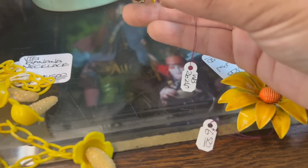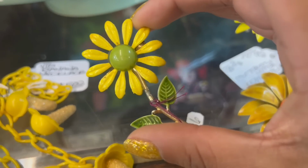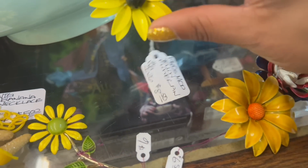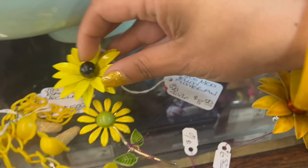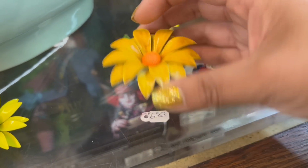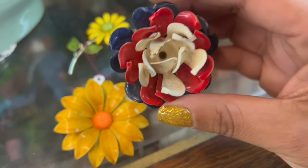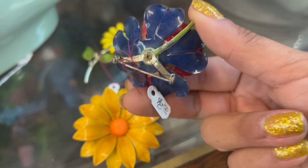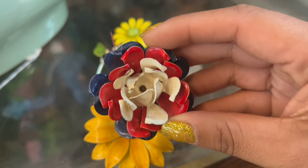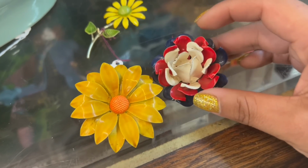This one is at $6. It's not perfect. The sunflower one, I'm gonna have to get at $8.50. That's fantastic. I'm not sure about this one. This one's got a little bit of wear. And this one's really fun. I think I can clean it up just enough. At $8.50 though, I am a little uncertain about the amount of wear it has on it.